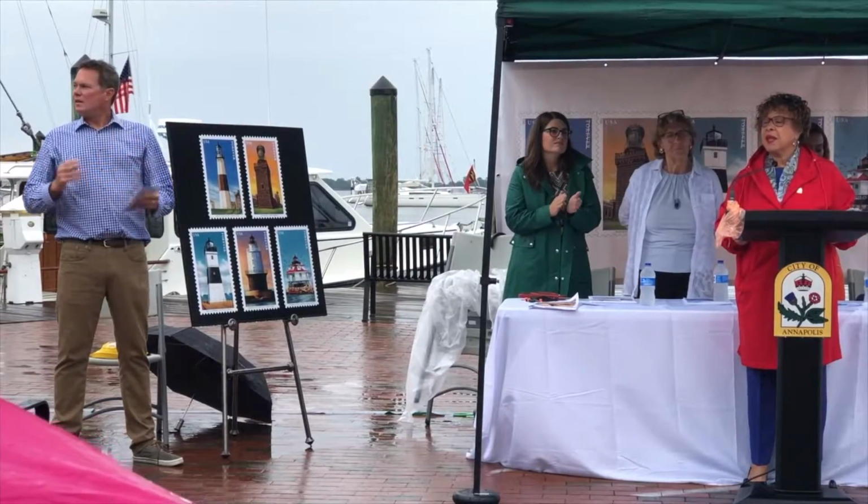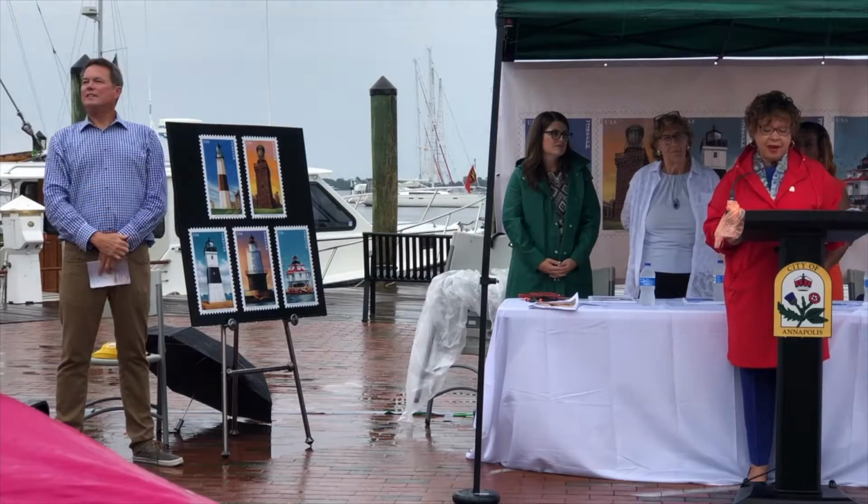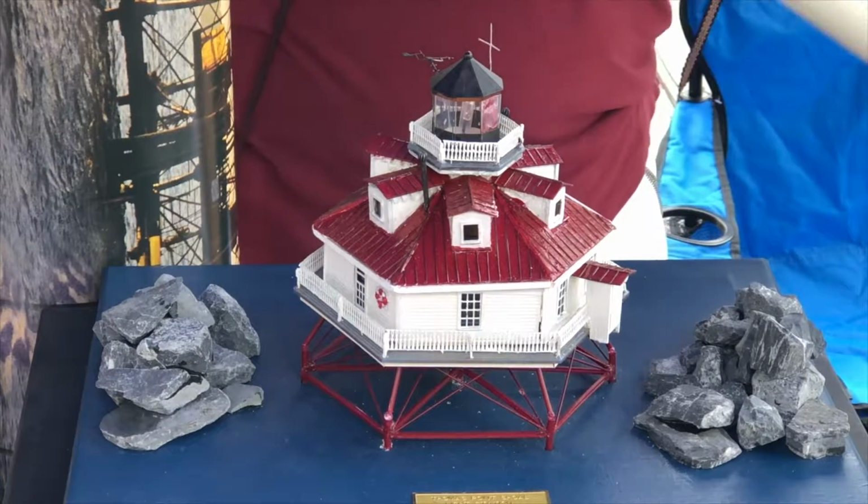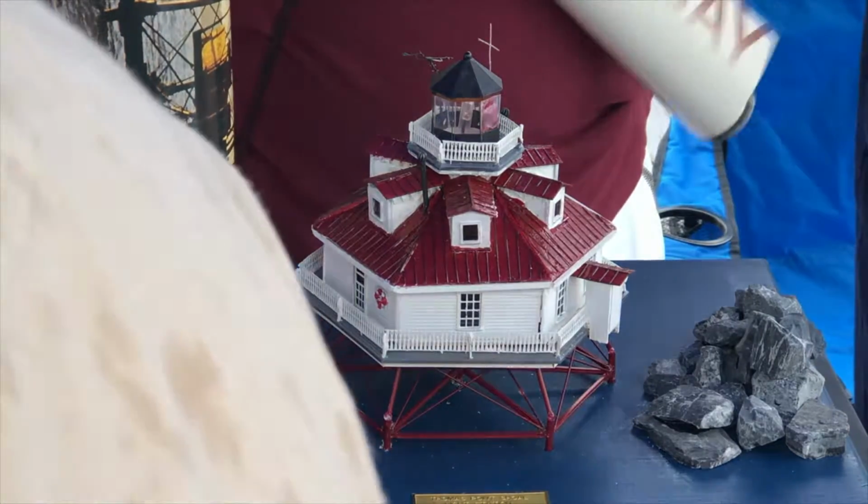Dave Gundel recently published a book all about the Thomas Point Shoal Lighthouse, which he says was not built with the idea it would still be standing after nearly 150 years. So it's wooden, it's very exposed to the elements, it's 1.25 miles out in the middle of the Chesapeake Bay. It was literally built from a kit.